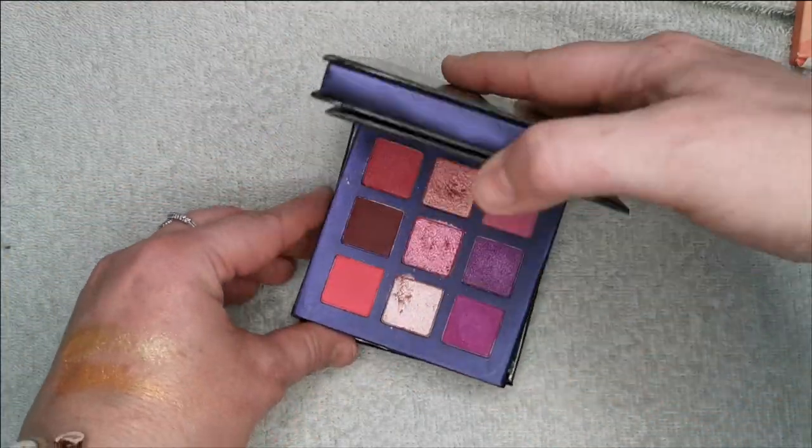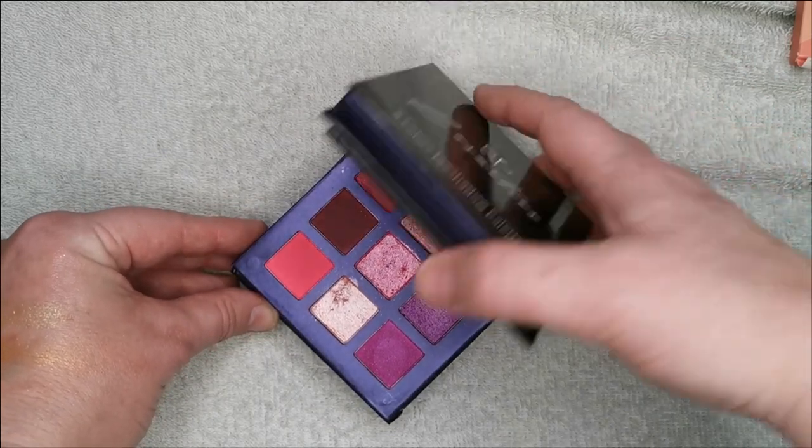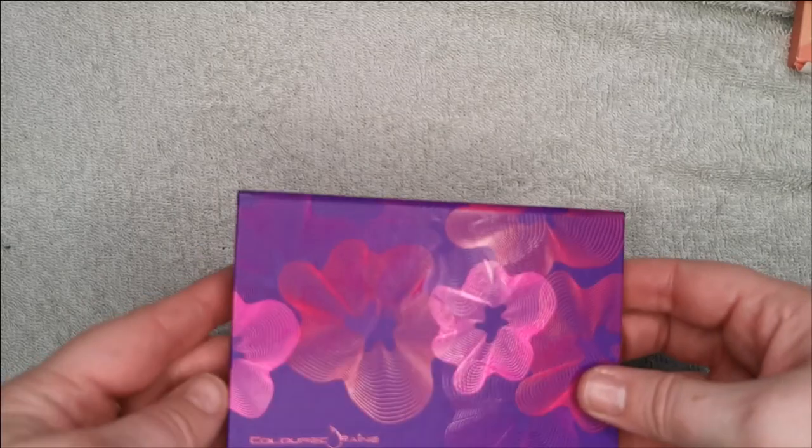And then we have the pink one. Absolutely stunning. And the green one. I love all of these. These are going nowhere. And then moving on to Coloured Rain.